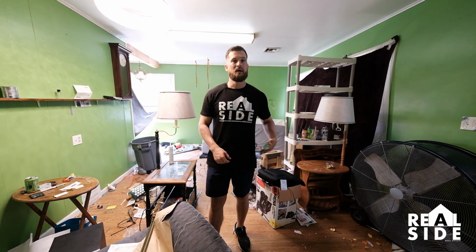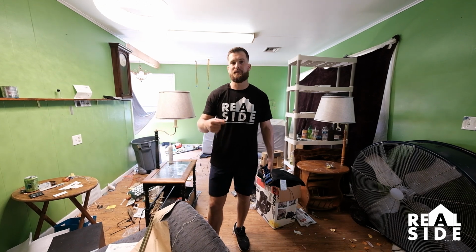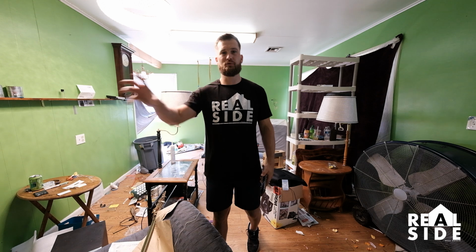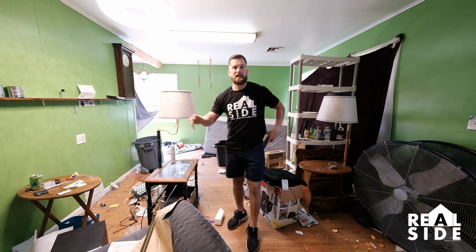So the bank will send an appraiser out. That appraiser is going to say, Tom, I love the finishes you did. The things you did to this house make it worth 220. So they're going to give me 75% of that new value in the form of a loan.